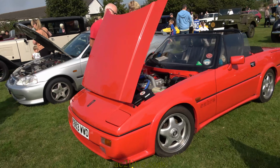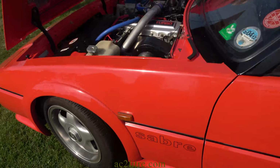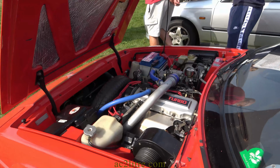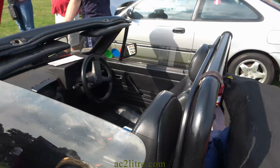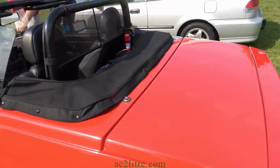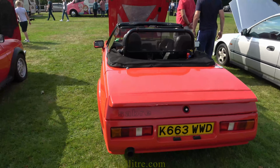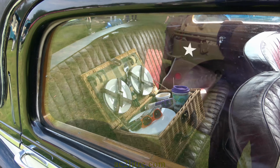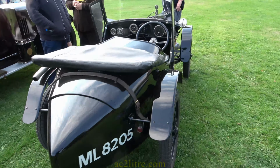Mine wasn't the only Reliant here. This Scimitar Sabre was the result of a revival of the Reliant sports car brand in the early 1990s. A closer look at the Riley RM. Here's a closer look at that Austin 7 we saw arriving.